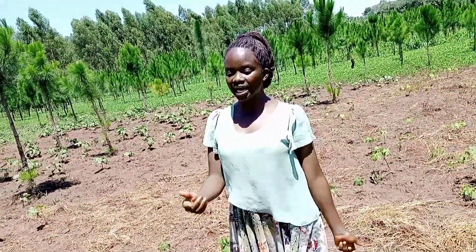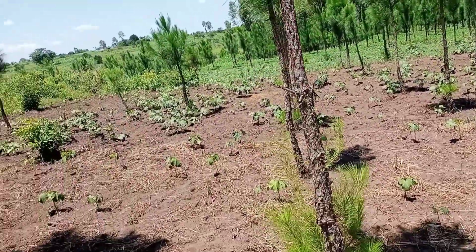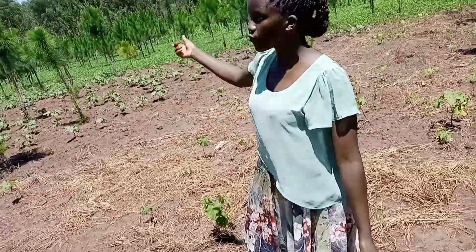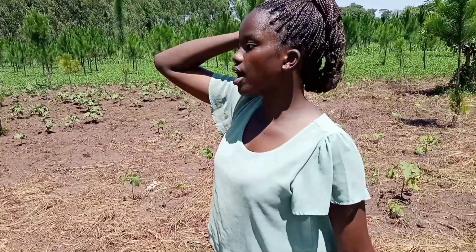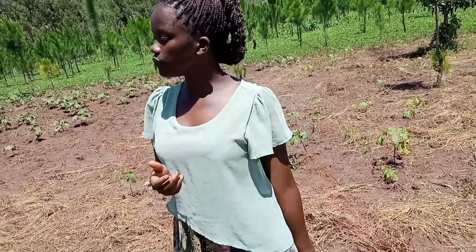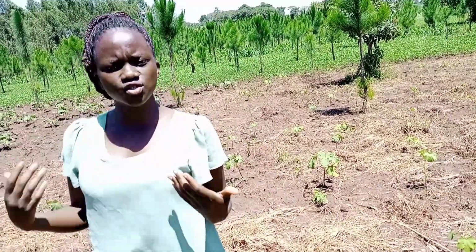Yes, basically we have okra, as you can see. This is okra. Those are soya beans, and of course we have these beautiful trees. So I just want us to walk around. I always come to such places just to relax my mind, just to release things, just to think about stuff, right?